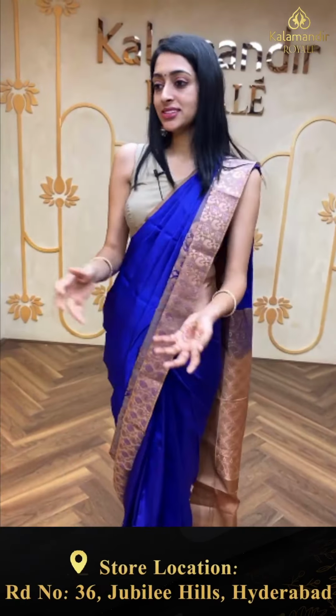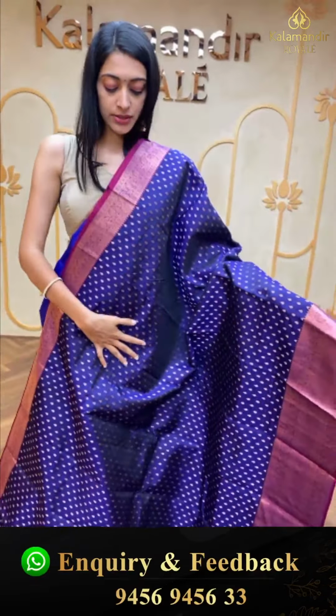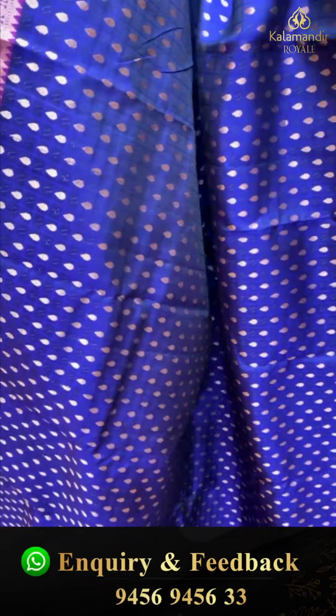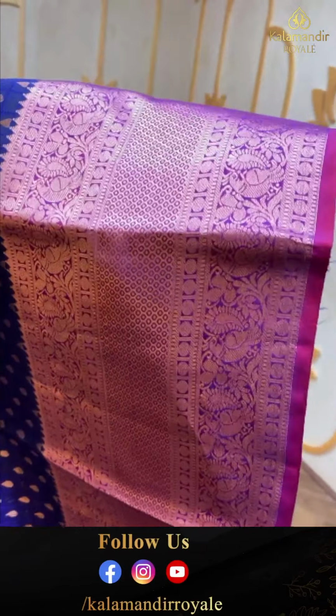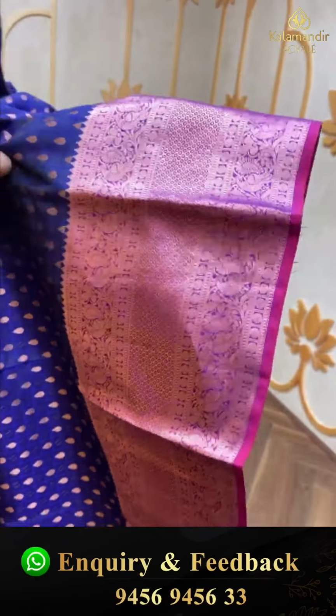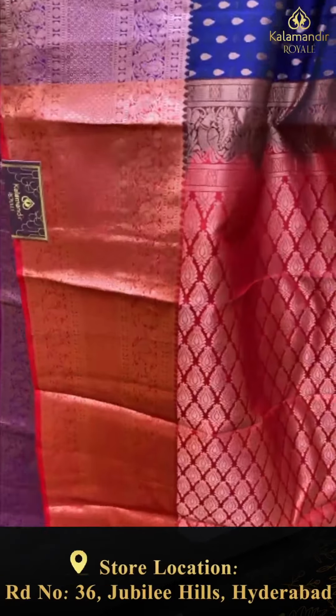Another beautiful royal color. The one who loves navy blue, this one sari must pick and just have a closer look. All over the body, self checks, local drop booties, such as a golden zari to. Beautiful detailing. Coming to the border, contrast border which is in the two sides with diamond booties, peacock booties and rudrakshas. And this is the pretty pallu, contrast red color.